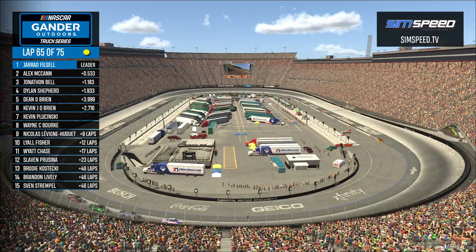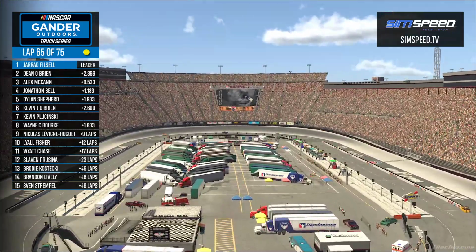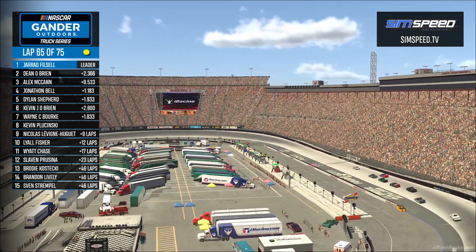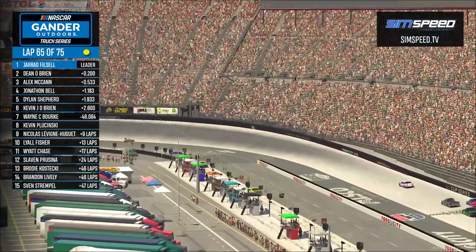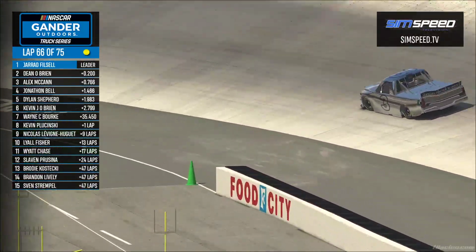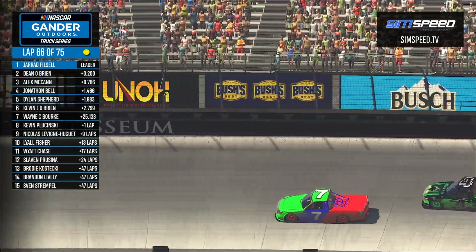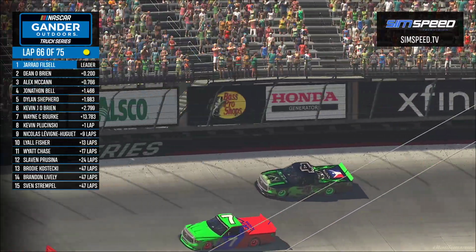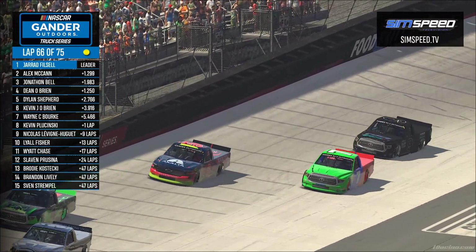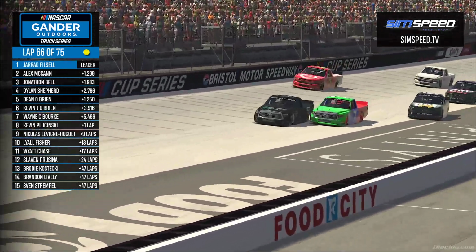Interesting point too. McCann in second pitted under that last caution, didn't he? So he's got relatively fresh tyres. Jared Filsell does not. So this has been an interesting battle here. Jonathan Bell, I think, pitted as well under the caution ago. Certainly more recently than Filsell. Gonna say there's also Dean O'Brien who's in second at the moment. He also has pitted. I wish I was going there because he should be in third from my cap. But yes, so you've got Alex McCann, Jonathan Bell, Dean O'Brien who have pitted recently.